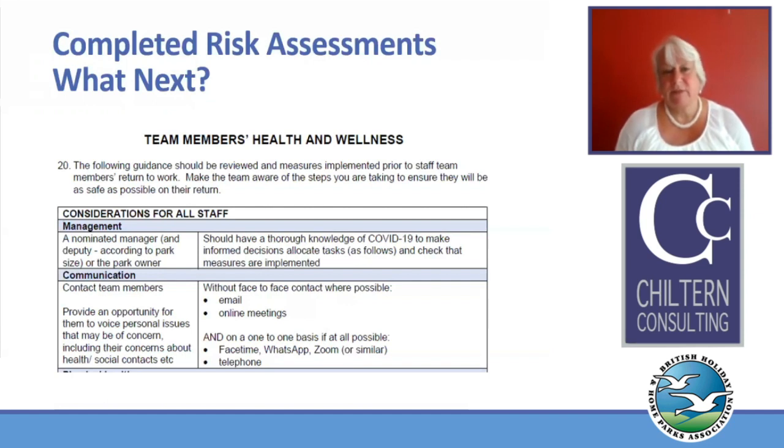In the second part of this little snippet, we've got what we suggest you do in terms of communicating to team members. So you would have, without face-to-face contact where possible, through email or online meetings as your formal communication. So it would be specified in your procedures what you're going to do, how often you're going to have the meeting, and what format they will be in. So that should be completed for all areas of the guidance that are applicable to your park.